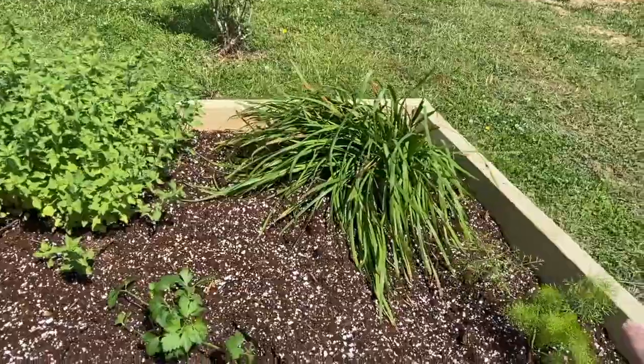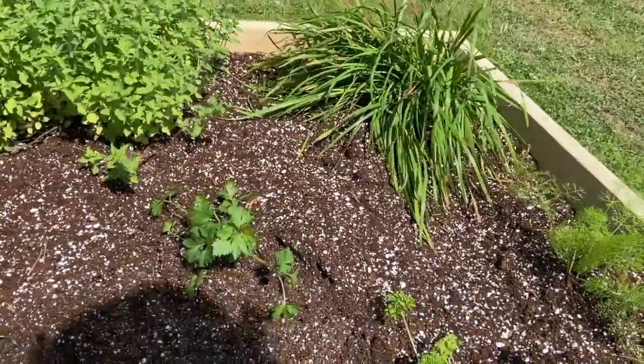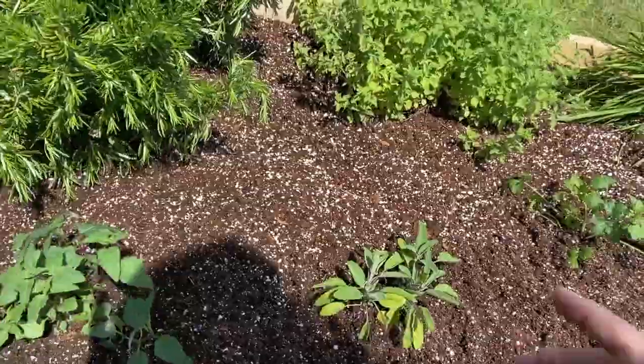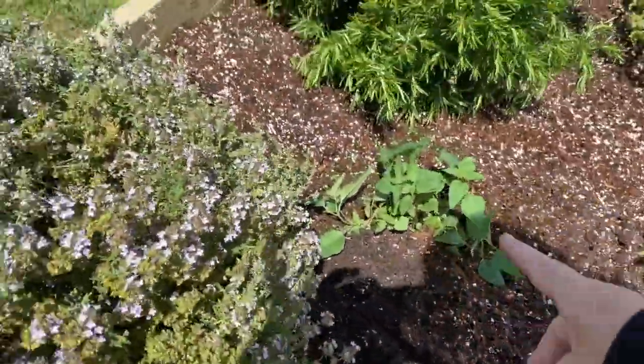Here we have some fennel. Then we have curly parsley, some Italian flat leaf parsley, some more sage because my sage did not make it, a small little lavender plant, and some bee balm.